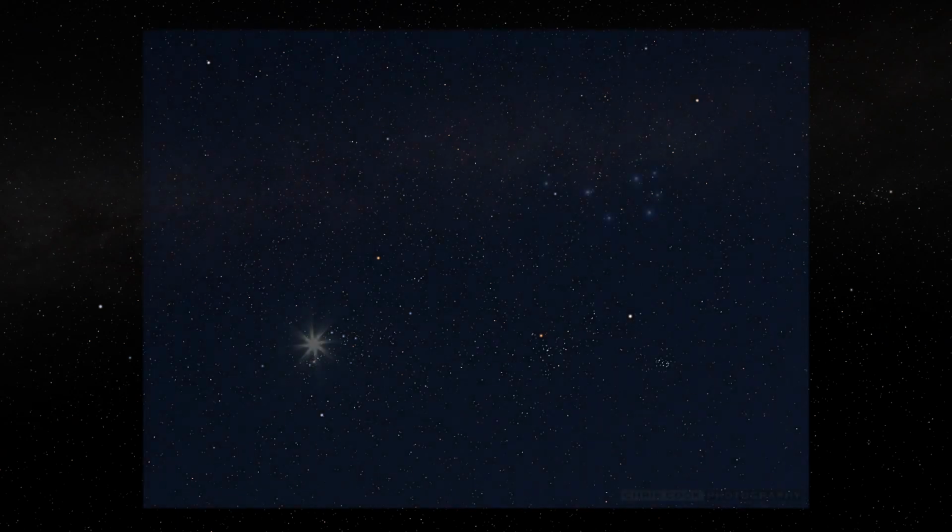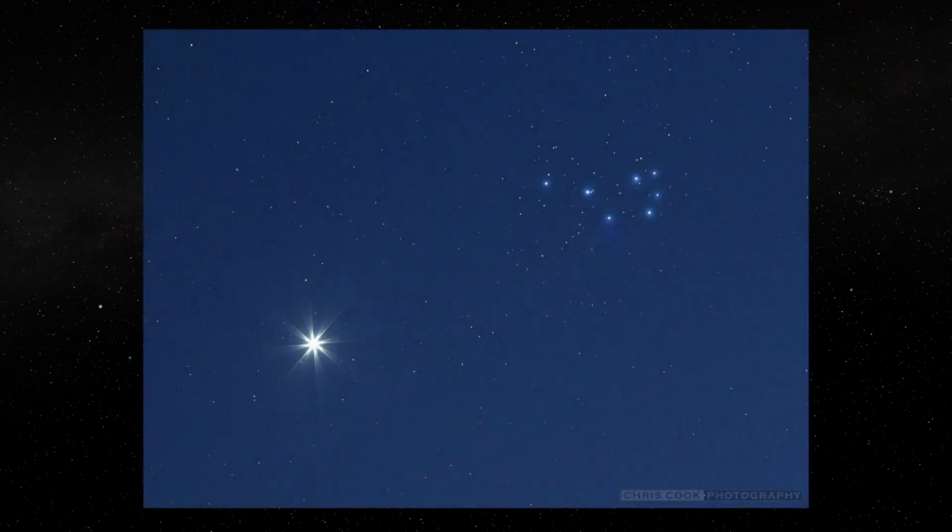Now recently, a very special event occurred. The planet Venus actually passed through the Pleiades cluster. Here in Connecticut, it was cloudy on the night that occurred. But here's a photo taken by my friend Chris Cook on Cape Cod. He took this one in 2015 of the planet Venus close to the Pleiades cluster. A very pretty thing to see through binoculars and even just with your eyes.